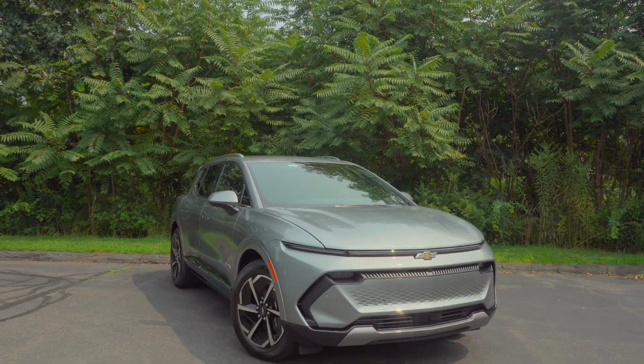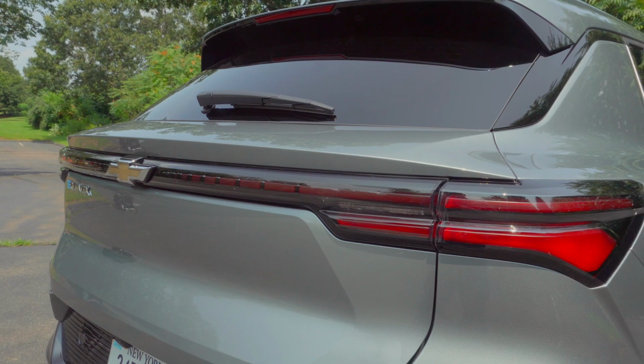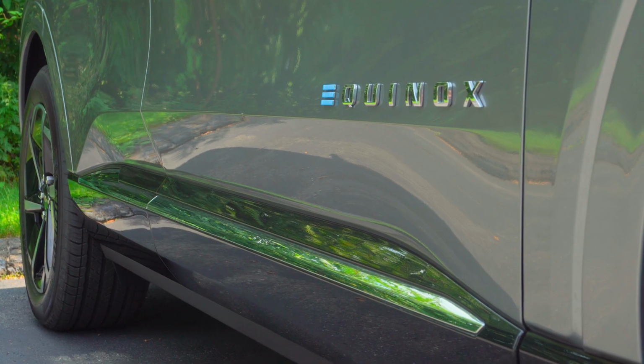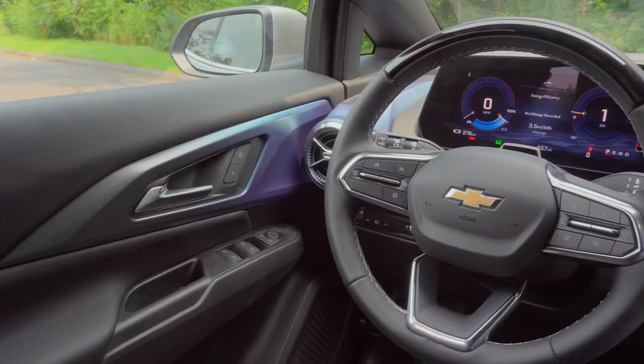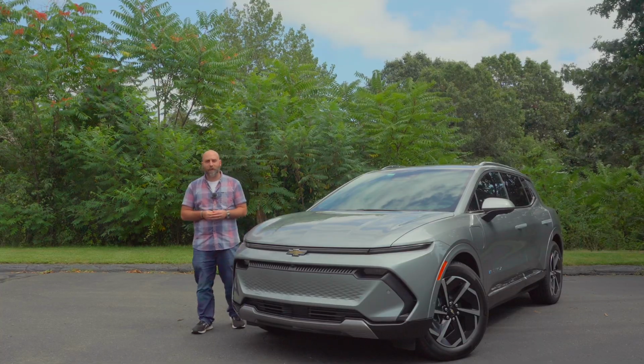Chevy's looking to tap into the more affordable EV market here with the Equinox EV. I'm here with this 2024 Equinox EV 2LT. And as always, I'm going to go through this thing from the outside in, talk about what it's been like to live with for the past week. Let's go ahead, take a look.